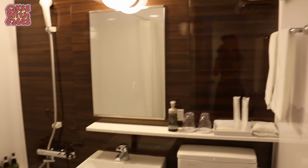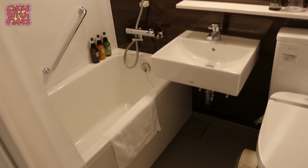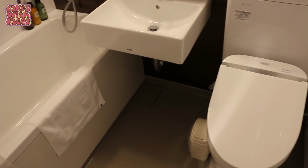So here's the bathroom. It's actually pretty stylish. In a lot of other hotels we've stayed in, they've been sort of beige, tiny bathrooms. This is actually fairly spacious for a Japanese hotel room. The bath is a Japanese bath, which is a bit shorter than you'd be used to in the UK or the USA. There's the shower up there.